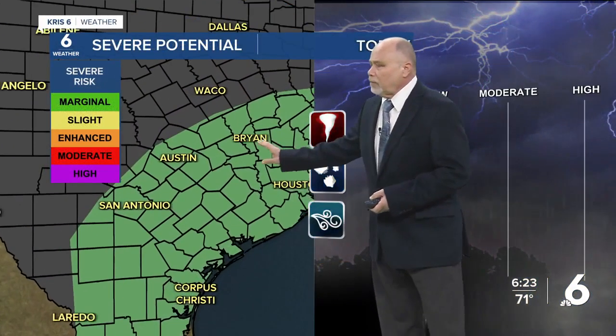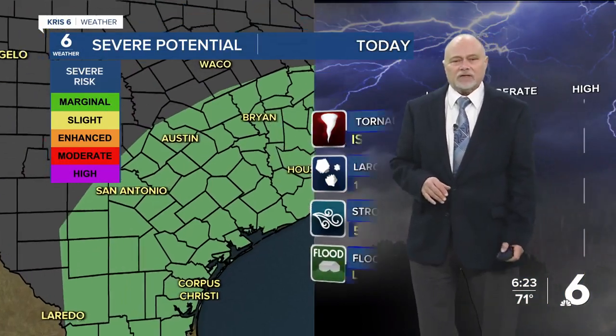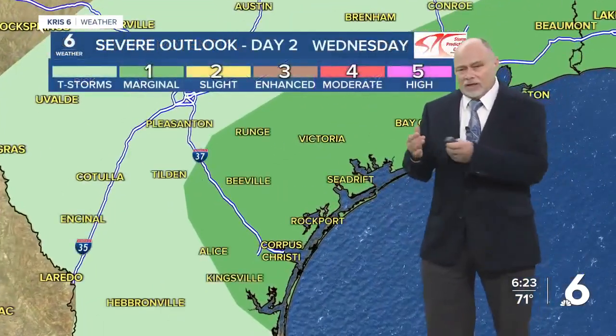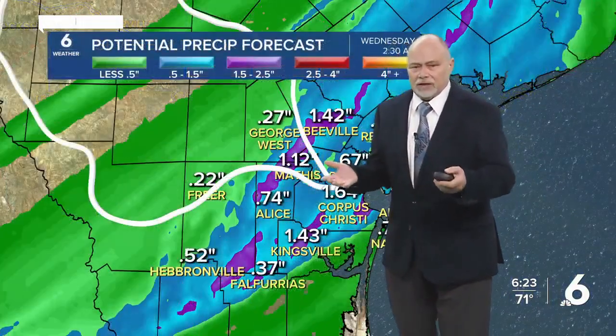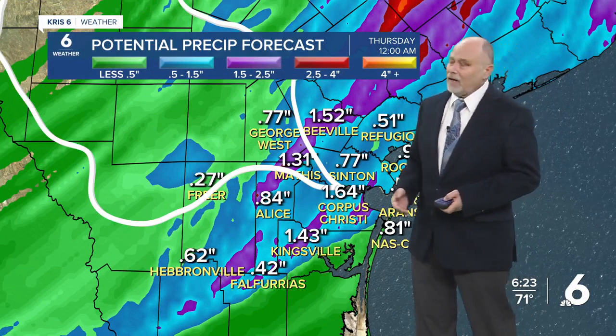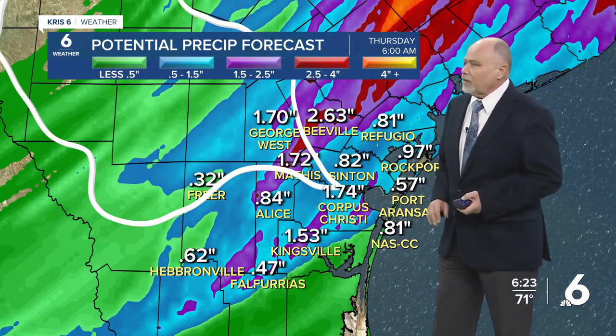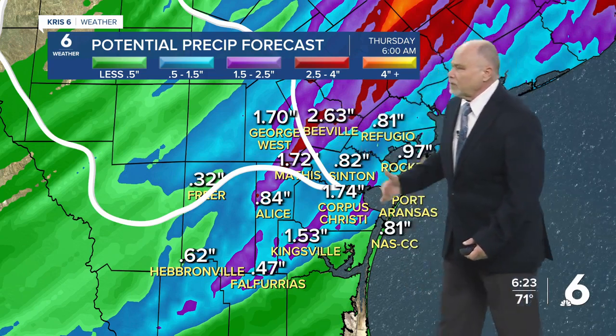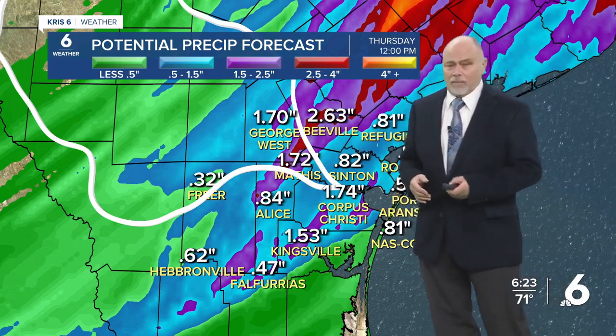We do have that marginal risk for severe storms overnight tonight, and you're going to see that again tomorrow along the coastal zones. So that is the projected impact we're going to be seeing here over the next day and a half or so. Also looking at significant rainfall, 2 to 3 inches over our northern areas, 1 to 2 inches elsewhere. So that's another major rain event, some of it in our watershed.